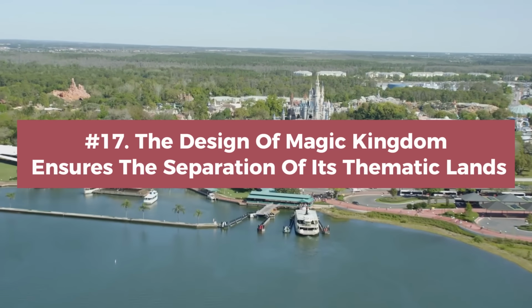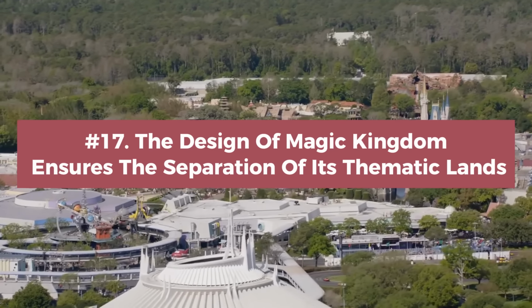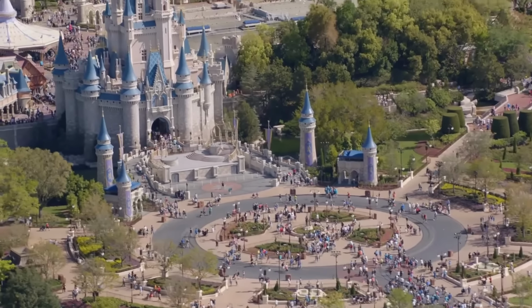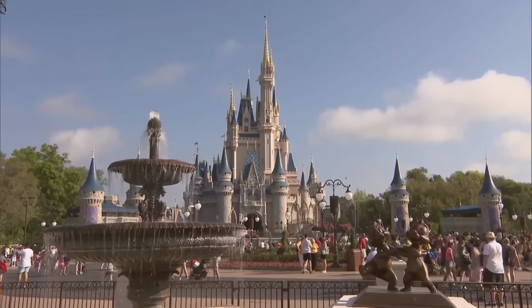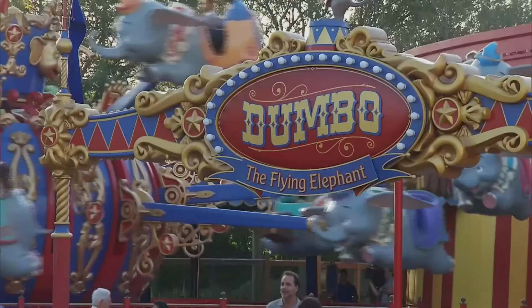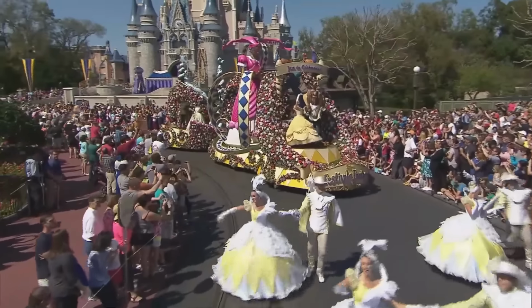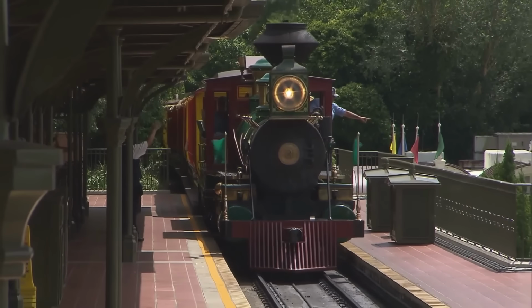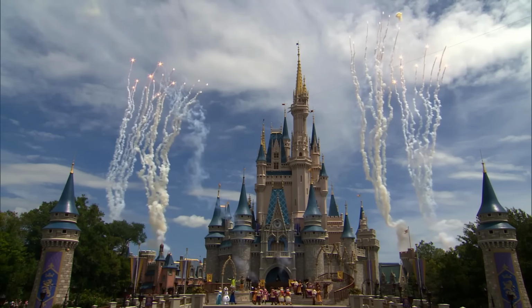Number 17. The design of Magic Kingdom ensures the separation of its thematic lands. Careful landscaping and strategic design elements prevent guests from seeing into adjacent lands, maintaining the illusion of distinct worlds. Even from elevated attractions like the Dumbo ride, views of other lands like Tomorrowland are cleverly obscured. This design philosophy reinforces the immersive experience of each themed area within the park.